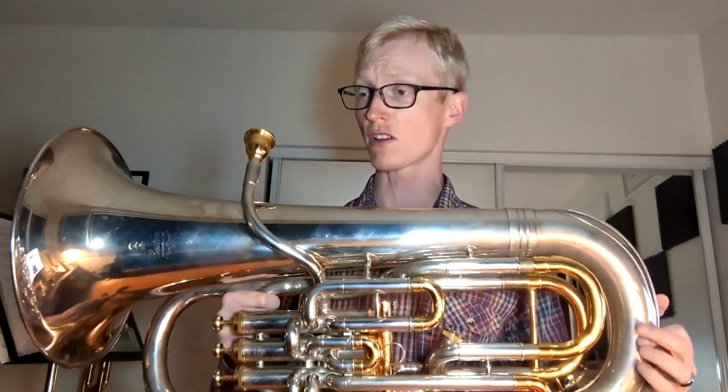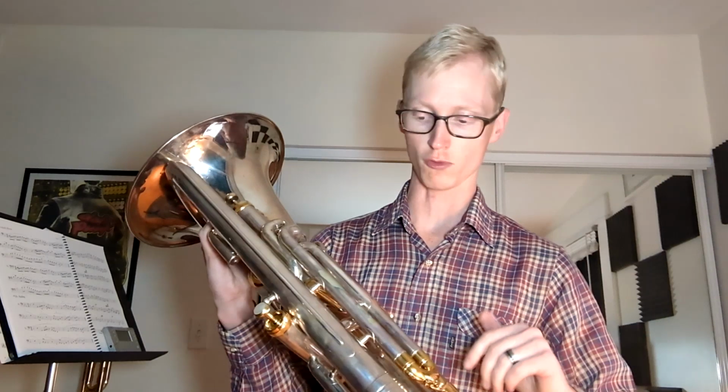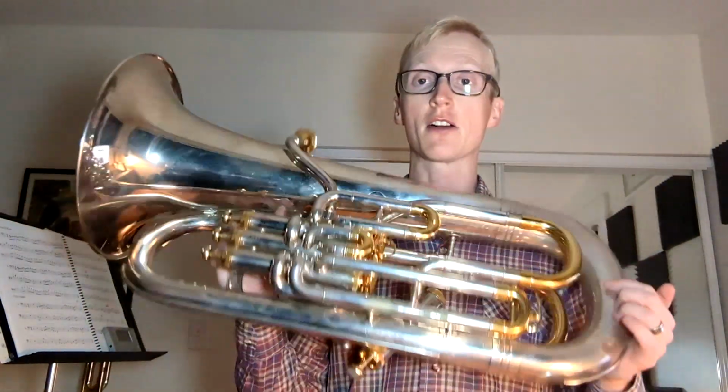Up next, because this is 571 bore, I think, is my Yamaha 842S Euphonium, YEP 842S, of course, with the silver plate, the gold accents, all the fancy stuff. My longest owned instrument. And of course, because it's my longest owned, it's not going to go anywhere. This is a very good euphonium, and if I sold it, I'm not going to get anything like massively better, so it sticks around.